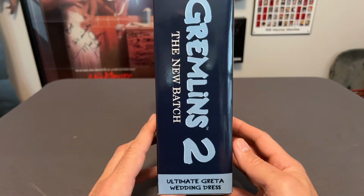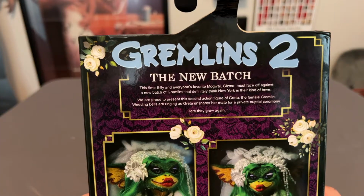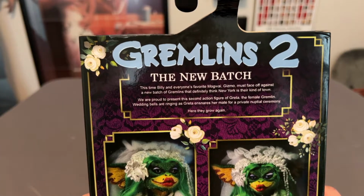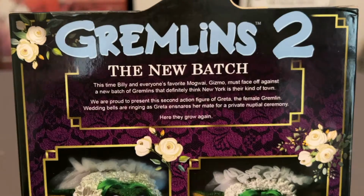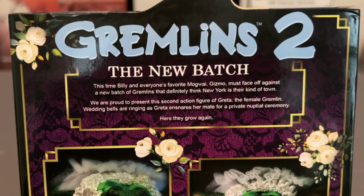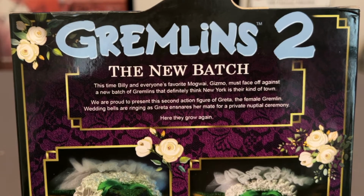On the side, it says Gremlins 2, the new batch. On the back, here we go. This time, Billy and everyone's favorite Mogwai, Gizmo, must face off against a new batch of gremlins that definitely think New York is their kind of town. We are proud to present this second action figure of Greta, the female gremlin. Wedding bells are ringing as Greta ensnares her mate for a private nuptial ceremony.